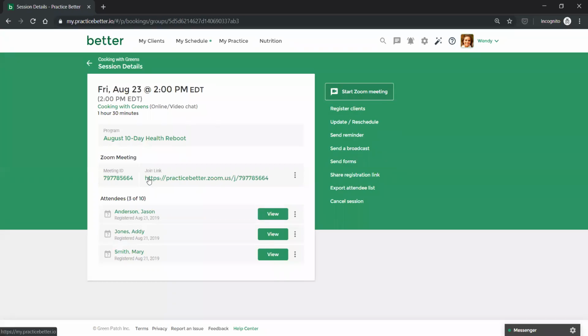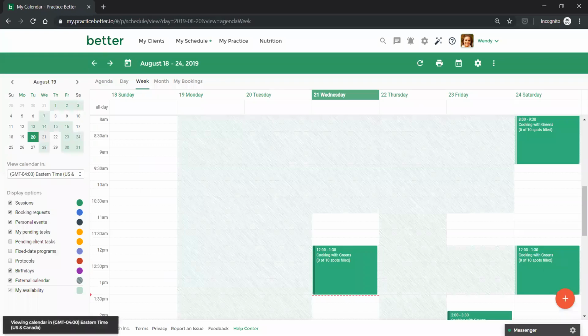And then you can also see the link for them because this one is online. So this is the Zoom link for them to join. I could copy that if I'm going to be sending that out in a broadcast or in an email. And then you'll also see a list of everyone who's registered.